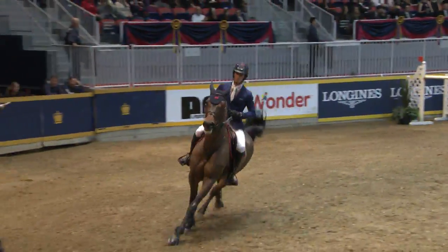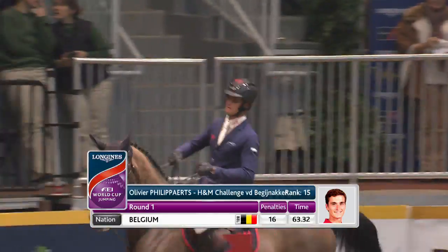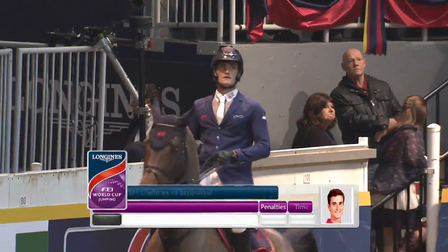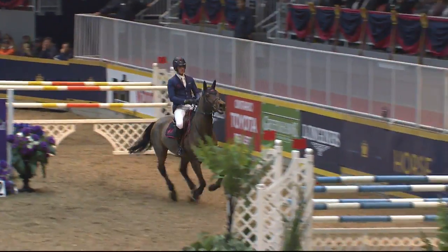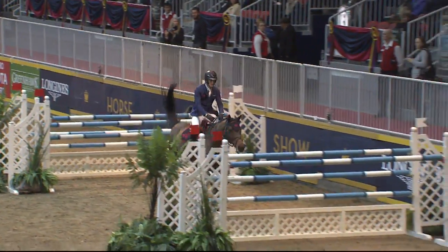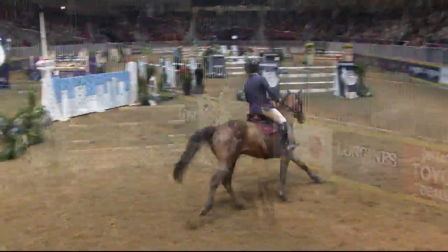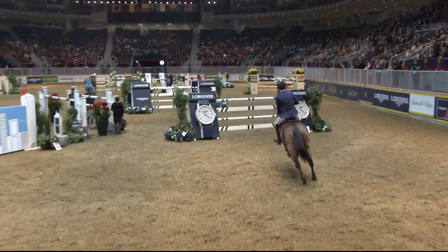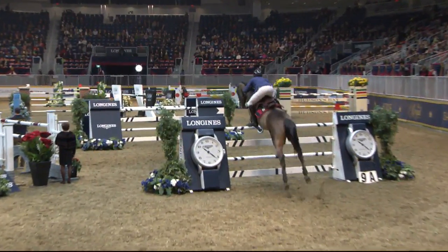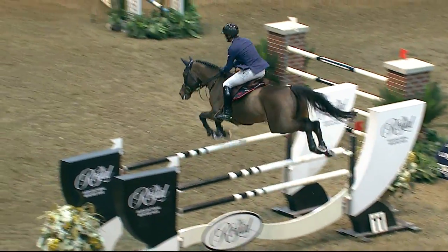Well, Olivier with numerous problems, 16 total faults in 63.32 seconds. Yeah, once again, a performance he was probably not hoping for when he came in the in-gate. We sort of looked at this combination before, and it was a light touch, but down that rail came. And so far, Richard Jeffrey has really given them something to jump tonight. This is always a very competitive class.